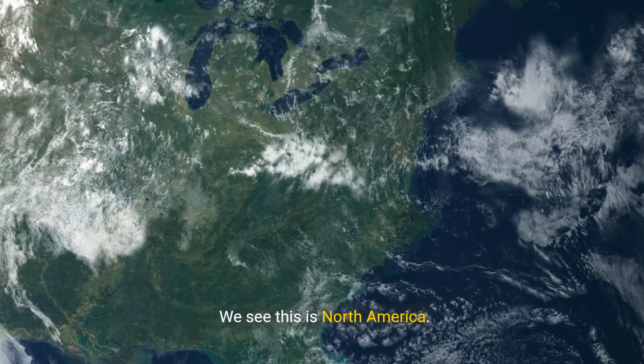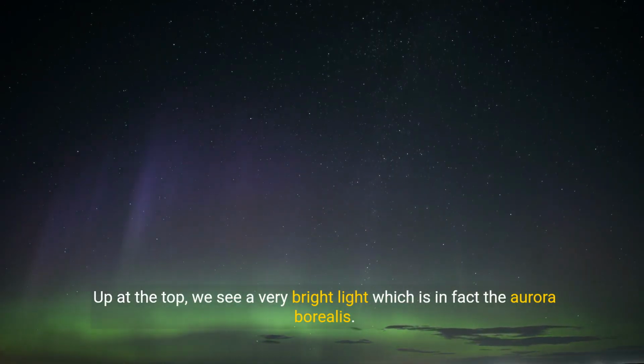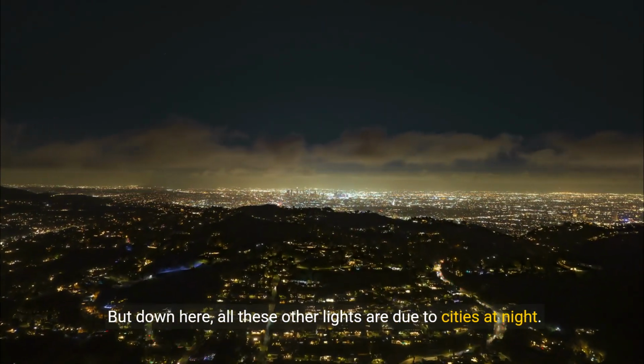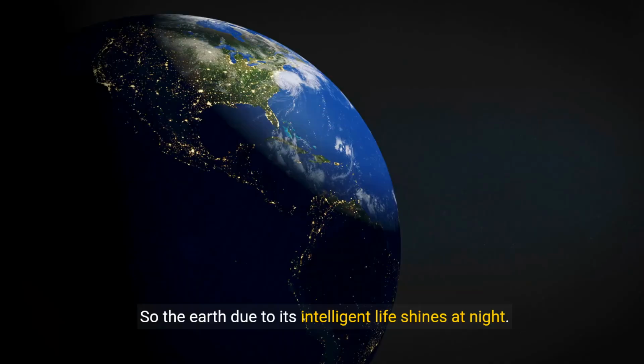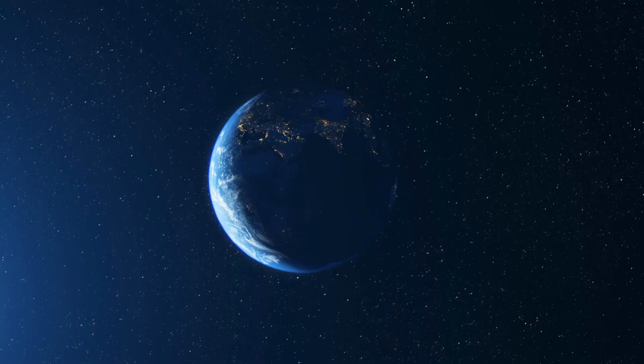Up at the top we see, this is North America, a very bright light, which is in fact the aurora borealis. But down here, all these other lights are due to cities at night. Here, for example, is the New York to Washington corridor, and so on. So the Earth, due to its intelligent life, shines at night.